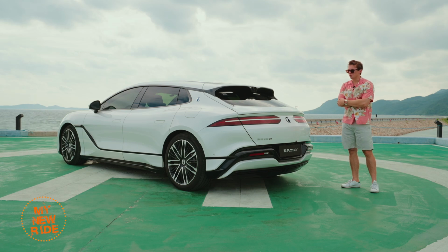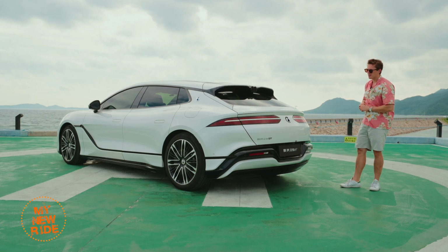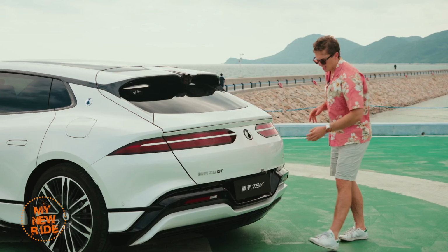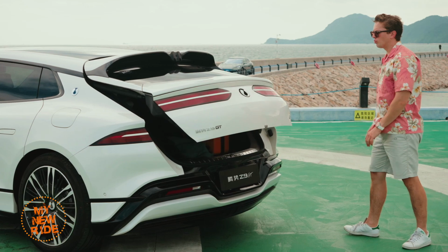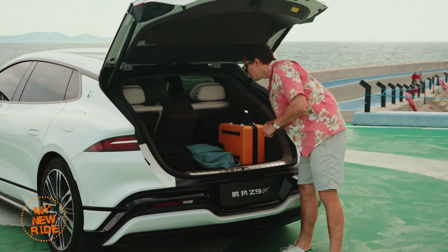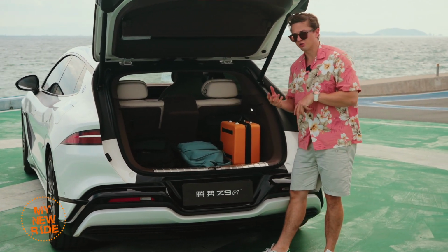Denza has insisted to me multiple times that their goal on the rear-end styling of this car was to create something that was unique and easily identifiable. Mission accomplished. They have not released an official rear cargo capacity for this car, but I can tell you, it seems pretty big, maybe around the size or a little bit bigger than a Zeekr 001.